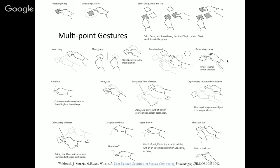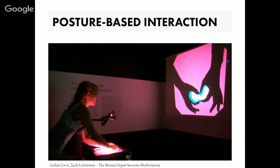And I'm going to show you an example of at least, these are just some multi-point gestures that people came up with in terms of drawing or rotating your finger, or, you know, two fingers or four fingers. And now there's so many mappings, what usually happens is it's hard to remember them. Some of them are more or less, they're not as established. I want to show you an interesting kind of body interaction.